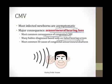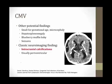At that point in time, blood testing is done, which reveals the infection, and this is the most common infectious disease cause of congenital sensorineural deafness. As I said before, most babies are born with no obvious evidence of infection, but if there is evidence of infection at birth, some of the potential findings are shown on the screen here.